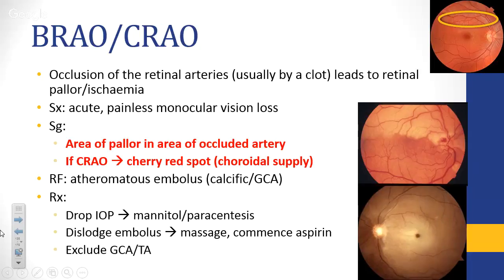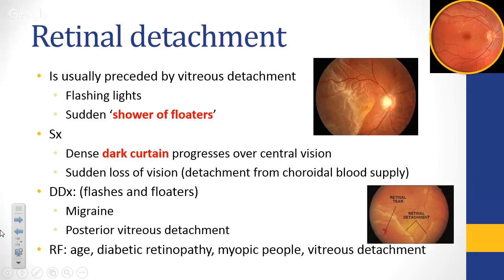So the treatment is essentially to drop the intraocular pressure, so you can give mannitol or paracentesis. You want to dislodge the embolus, so massaging the eye and commencing aspirin. And you also want to exclude giant cell arteritis or temporal arteritis because that can cause the blockage of the artery. Obviously you want to refer these ones more than retinal vein, and you probably would refer the retinal vein ones as well. Okay, retinal detachment.